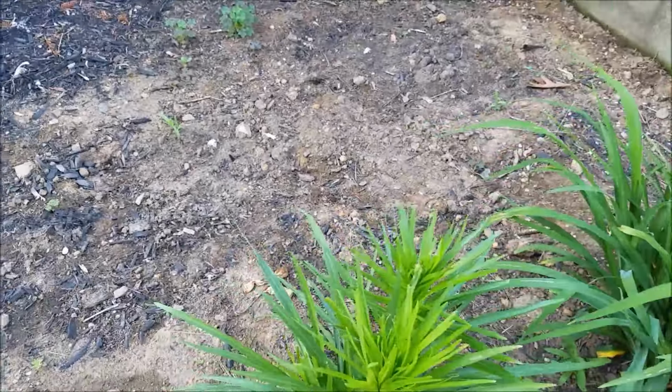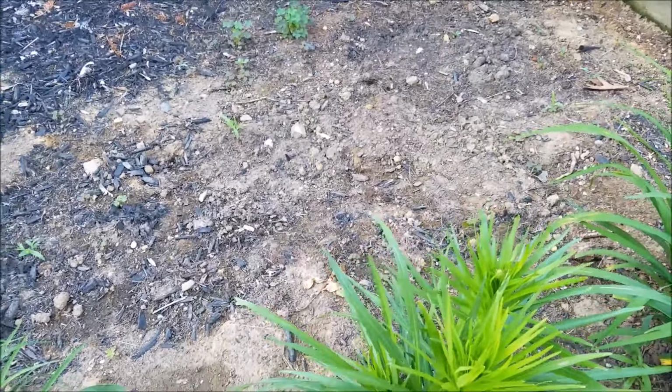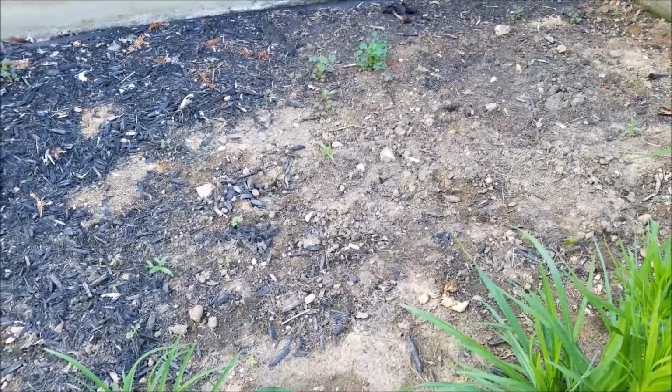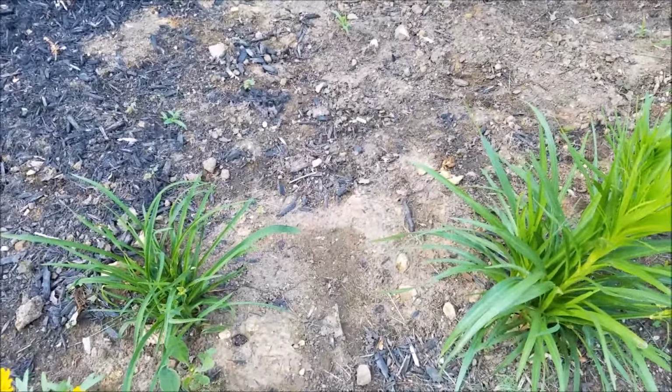And then back here, we actually had an Alberta spruce. We had a couple Alberta spruce trees. They don't get very tall, but they got diseased, and I had to take them out this spring. So I'll be replacing this. I'll be putting something in this spot, some kind of shrub. So that's this little garden bed right here.